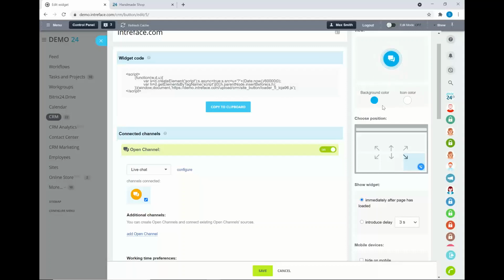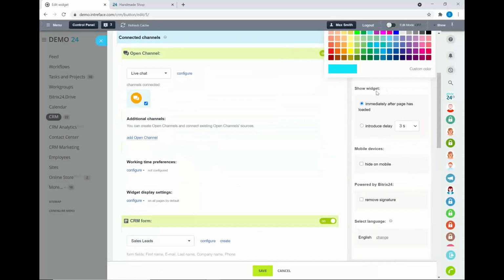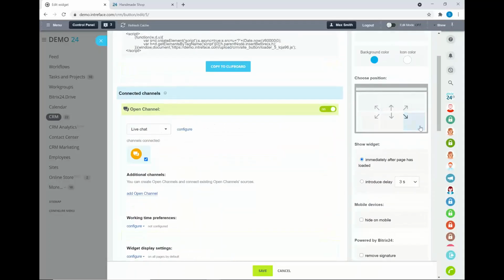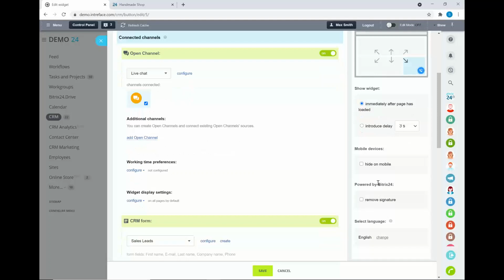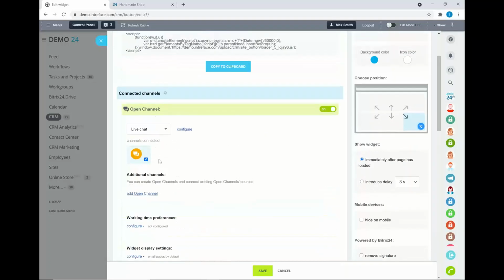First of all, we can select the type of live chat. We can choose different colors that the live chat can be, and we can also decide how it is displayed on the site. Most often it would be in the bottom right or left-hand corner; you can decide where that live chat is displayed on your page. We can decide how quickly it loads: is it immediately, or do you want to delay the live chat until a certain time once the user is on the page? If you want it on mobile devices or hidden, you can configure that, remove the Bitrix24 branding, and select the language that the system will display in.